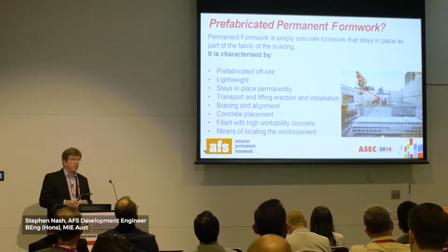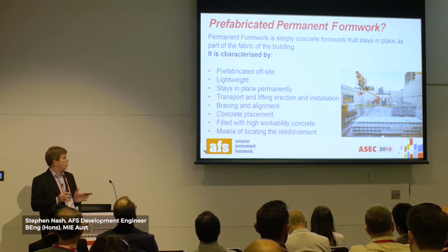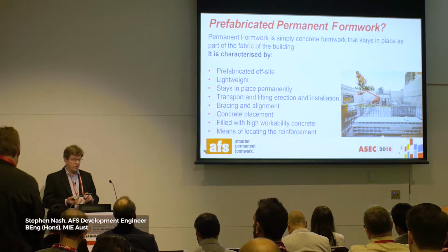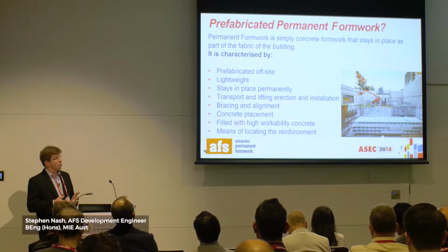You stand this formwork up, cast a reinforced concrete wall inside it, then there may be some setting and finishing, and that is your finished wall. The idea is that it's fast, simple, speed the cycle times between the floors, reduce the waste, save in materials, and just get a reinforced concrete wall.